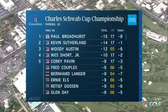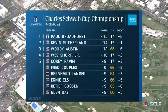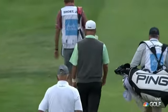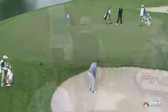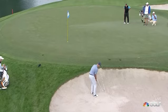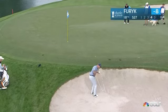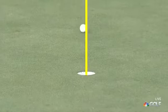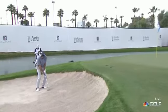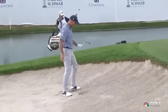Paul Broadhurst is in tight with a birdie putt upcoming. Corey Pavin's got about, what, 25 feet, 30 feet? And during the walk-up, this was the shot just a moment ago from Jim Furyk. Ooh, nice speed to get some spin, and it still got on by the hole. Good shot, though. Furyk will have that left for his par here at 18.